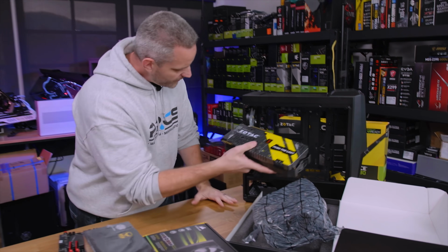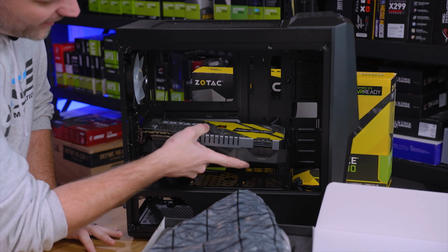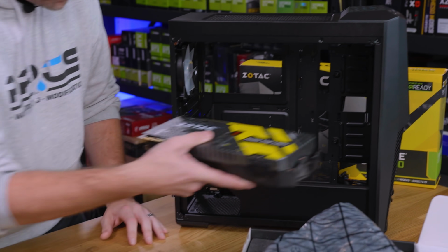Look at that. Is it gonna fit in there? It will. Look how long that is in the case.